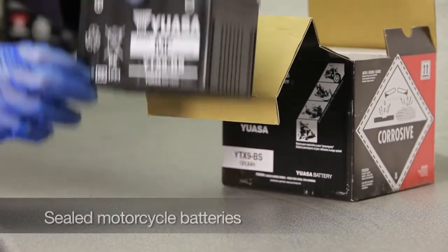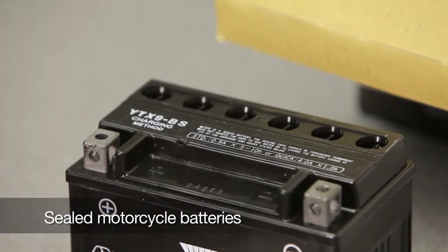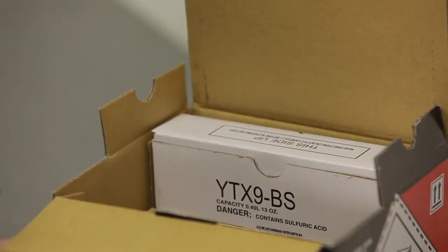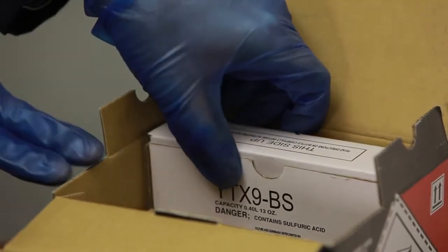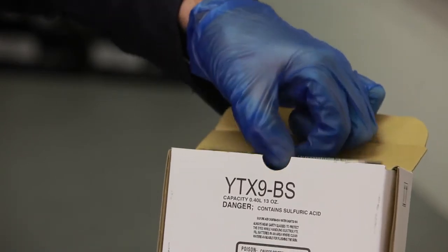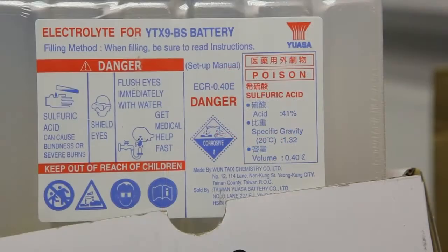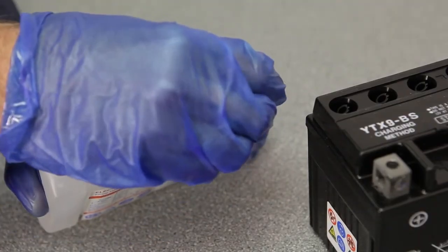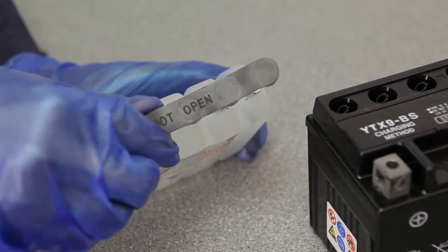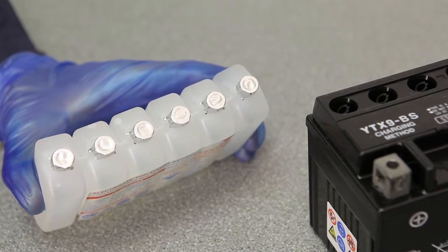To charge a sealed battery, again place the battery on a level surface and remove the sealing tape covering the filler ports. Remove the electrolyte container from the box. Only use the container that comes with the battery, as it contains the proper type and exact amount of electrolyte for this specific battery. Detach the cap strip from the container and put it to one side. This will be used to seal the battery when charging is complete.